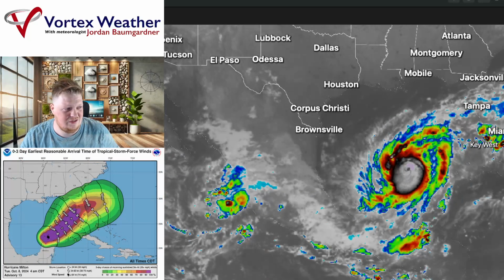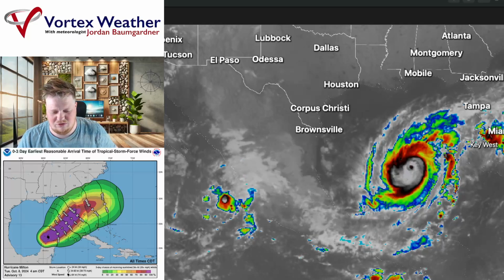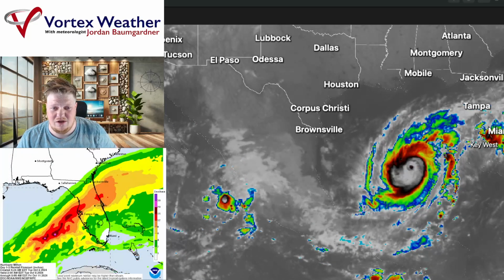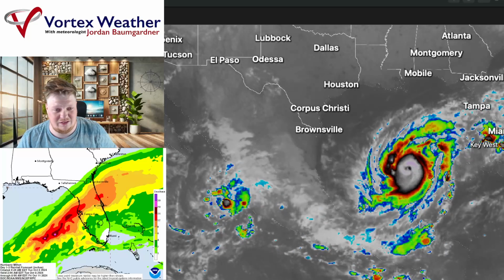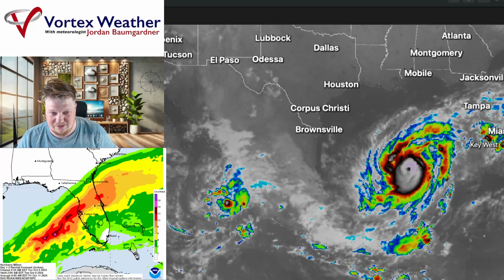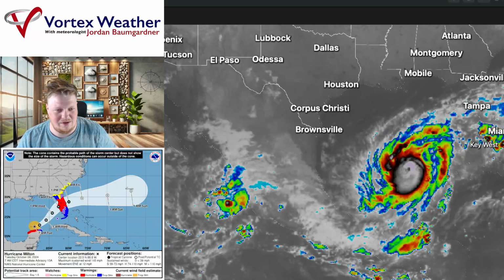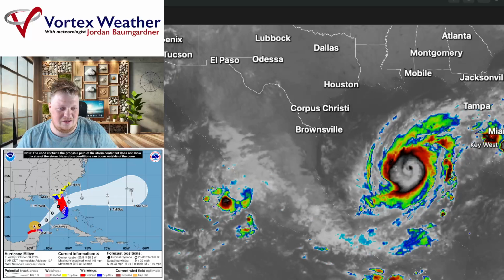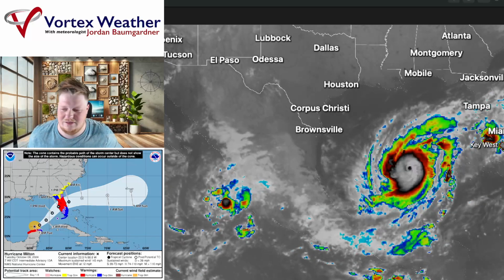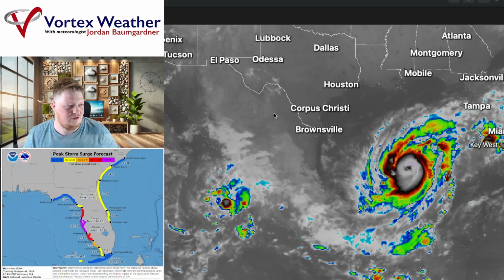Just reading off some of the current stats on it. Maximum winds were 130 knots, which is the low end of a Category 4 hurricane right now. Pressure was 929 millibars, so pressures came up quite a bit. The radius of maximum winds is about 10 miles, and about 25 miles away is the maximum hurricane force wind.